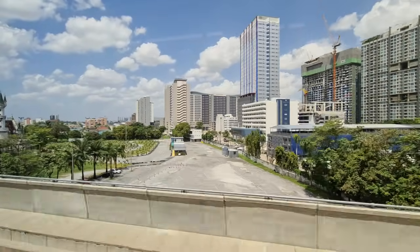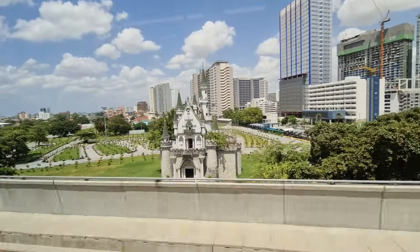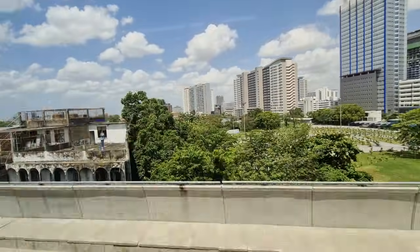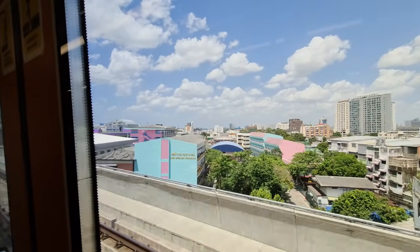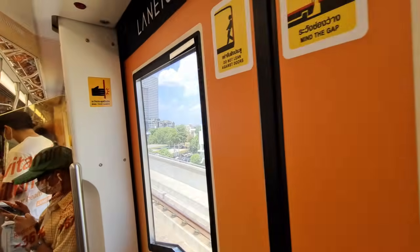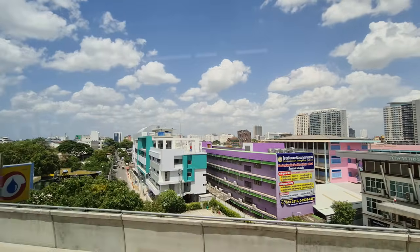Here you have the little Disneyland. There used to be a park here, but only the castle is left. And here we have a famous building, which is the Elephant Building. I cannot see it really well. Okay, when we get back, I will get it for you.